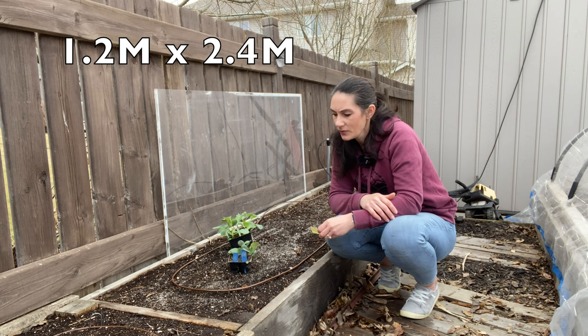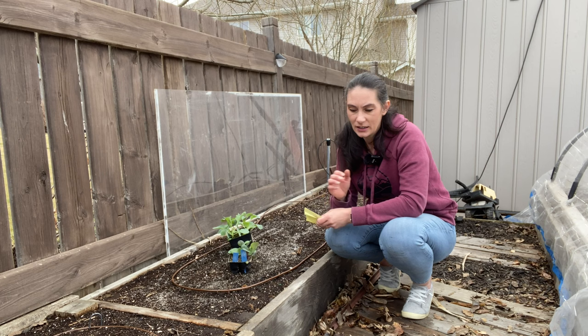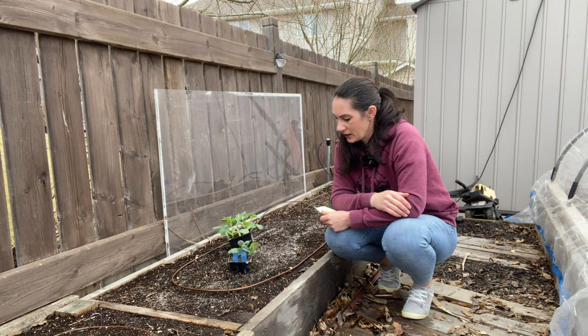Both these beds actually get some shade in the afternoon, which the brassicas are okay with. But the further towards you they come, the more sun they get. The further behind me, you can see the shed back there, so it provides some shade in the afternoon. So, but they'll be all right back here.